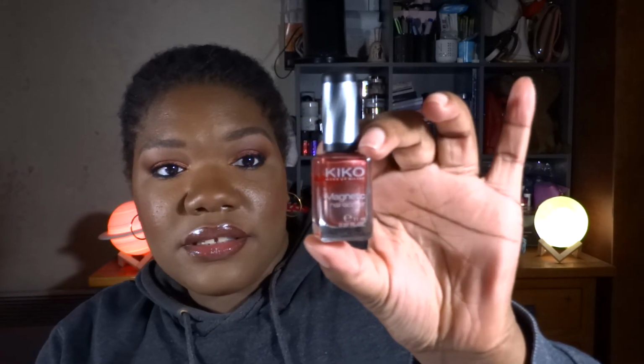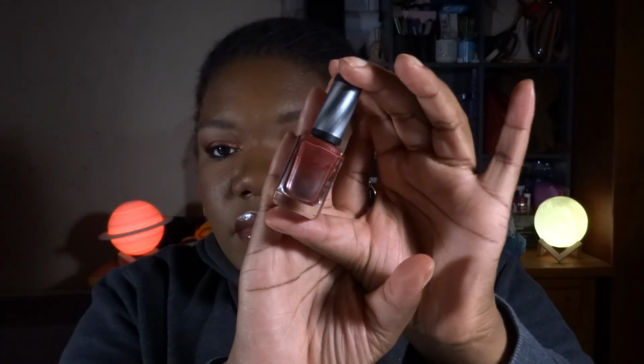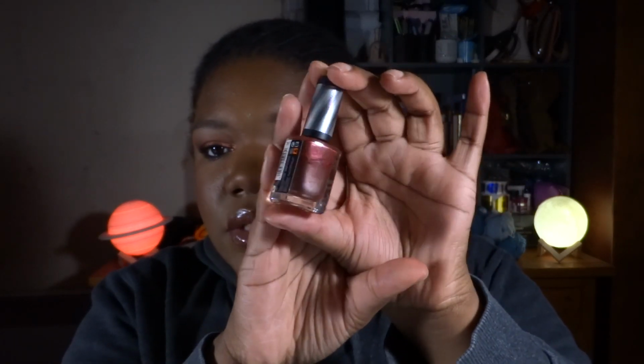And this is dusty. I have not used it in years. I mean, it is separating. This is a magnetic nail polish, also from Kiko. It's been long discontinued. I don't know if the magnetic particles still work, but this is what the nail polish looks like.